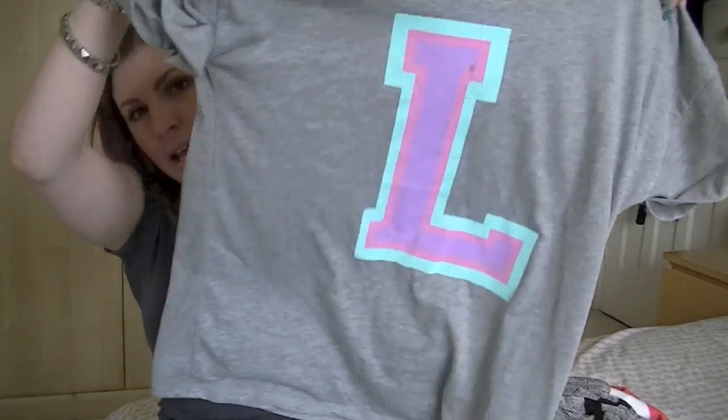It was due to be washed today, and I thought I really want to film this video, so I thought I'd just show you it anyway. And it's this grey t-shirt with a big L on it, and it's massive. I think it's a 10. I can't remember if it was medium, large, etc. or actual size. A 10.